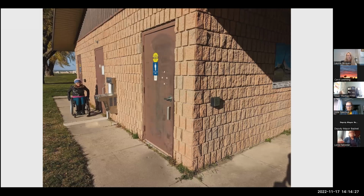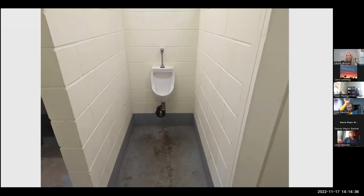An opportunity to potentially make this accessible would be to add some color contrast around the urinal and add some vertical bars on either side of the urinal. And that's it for washrooms, I think.